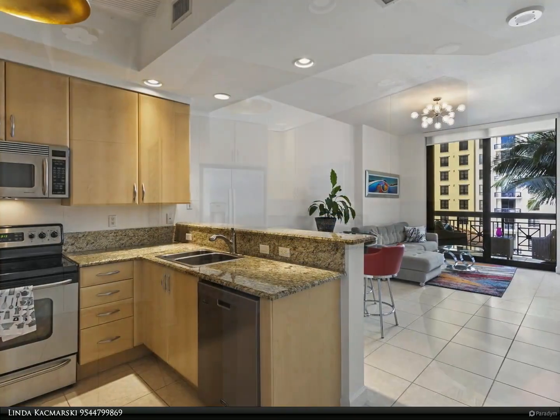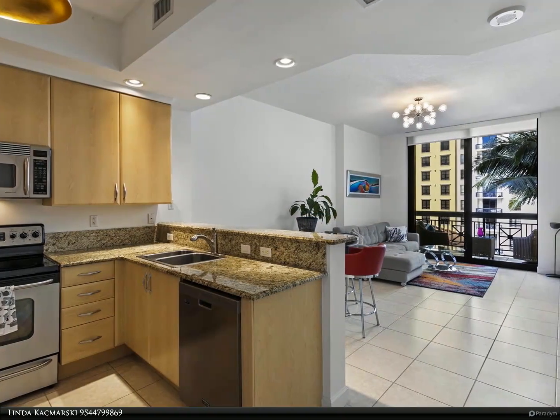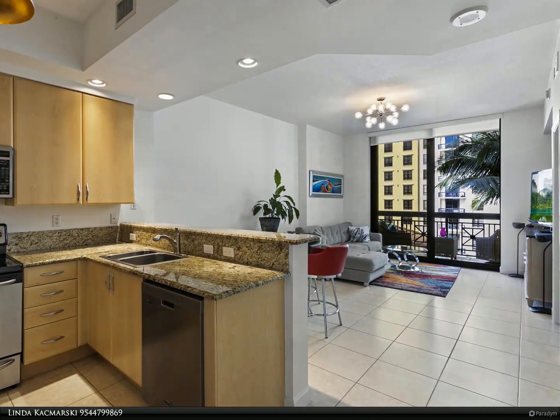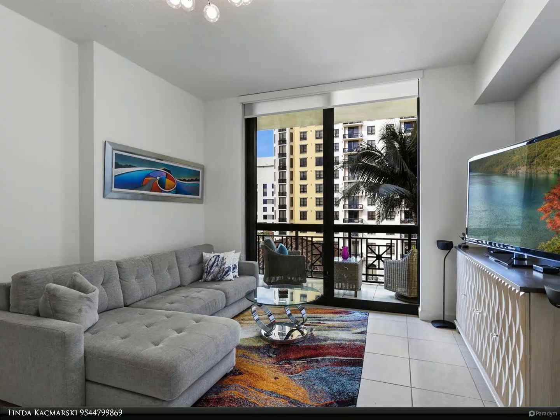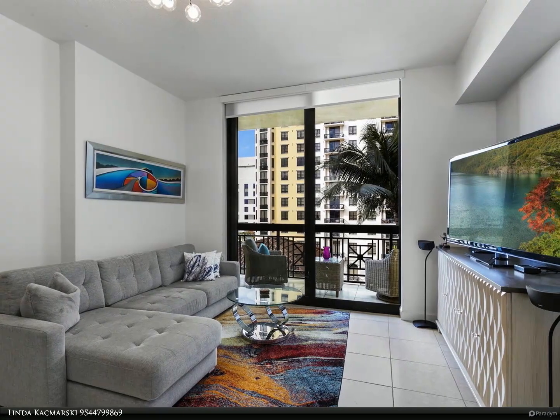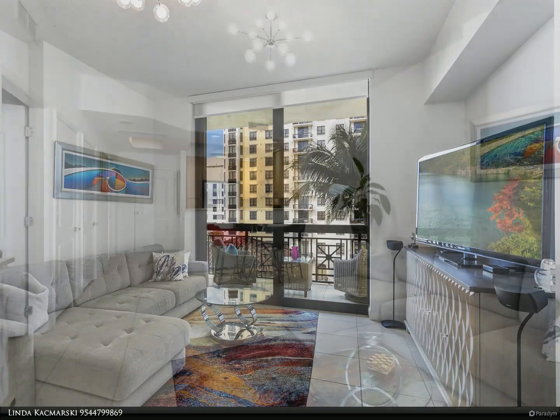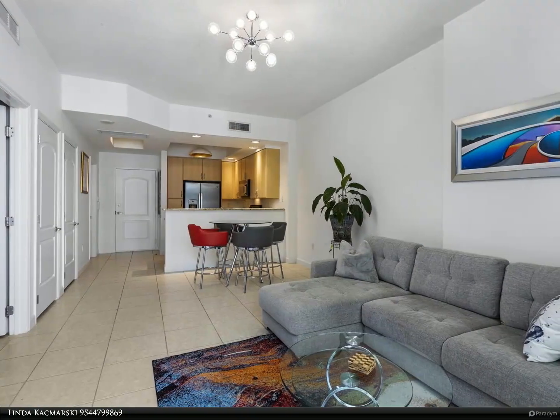Beautiful one-bedroom 1.5 bath located in the heart of downtown West Palm Beach. Unit has an open kitchen with custom cabinets, granite countertops, and stainless steel appliances. Tile flooring throughout the unit. Large master bedroom with beautiful city views.